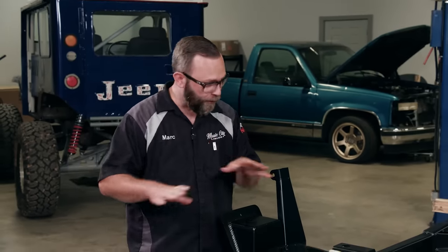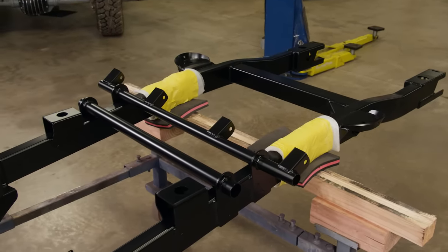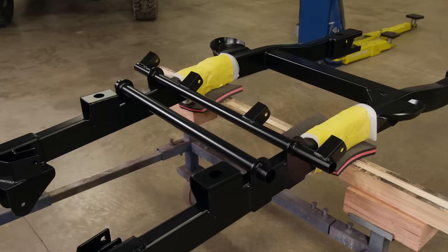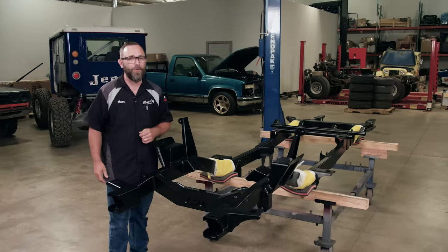Well, that was a blast, but I'm glad we're past it. We've got our chassis back here in the shop, fully powder coated with a fresh coat of black. And I gotta say, I love the way it looks. But even more than that, on a build of this quality, you have to have a powder coated chassis just to elevate the build to where you need it.